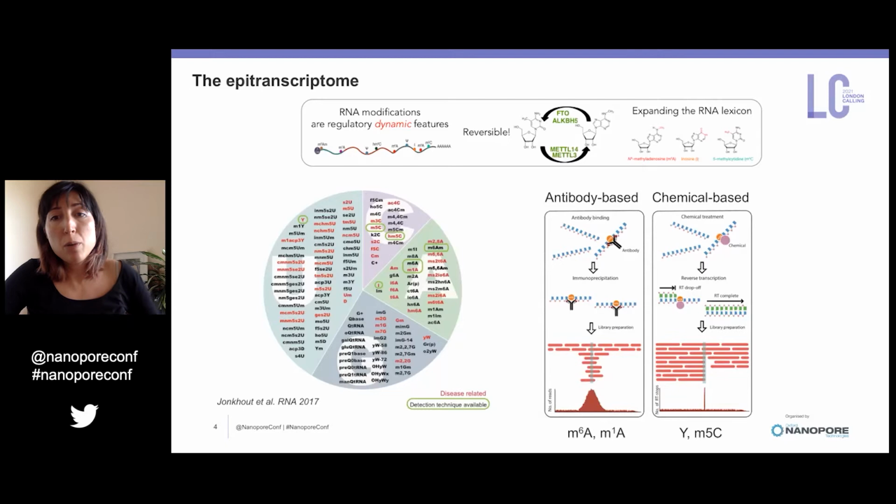Current methods typically use either antibodies or chemicals that are selective towards a specific modification, which then recognize the modification. Afterwards, we couple it with next generation sequencing, allowing us to map the specific locations where the antibodies were binding or where the chemicals reacted with the modification of interest. However, this means you need either a selective antibody or a selective chemical, which is often not available, even though in the last years the list has started to expand.